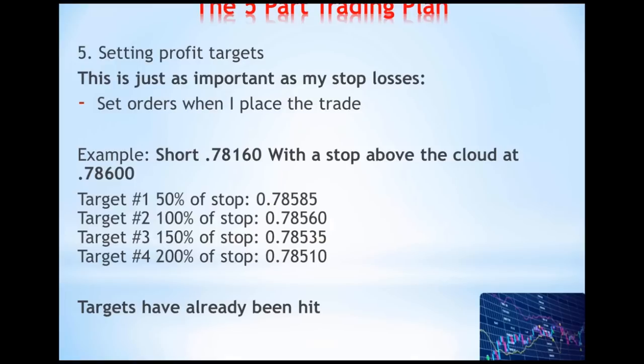I don't like to use fib levels because that doesn't necessarily mean that I'm going to be getting a good risk versus reward setup. I want to use my stop to calculate those levels so I know that I'm getting enough compensation on my risk.